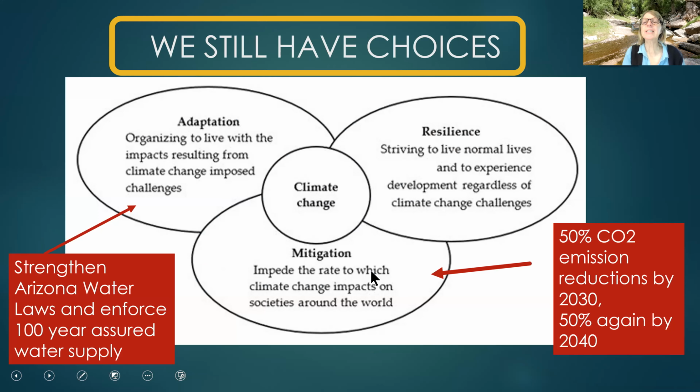So we still have choices. I've presented this as the business-as-usual scenario for the hot mega drought in particular. Under climate change, this is kind of my go-to graphic that reminds me of what we all need to do: resilience in the face of the changes that are going to happen, even if we work on it. Adaptation is organizing to live with the impacts resulting from the climate change-imposed challenge. So what we need to do now is strengthen Arizona's water law and enforce the 100-year water supply.